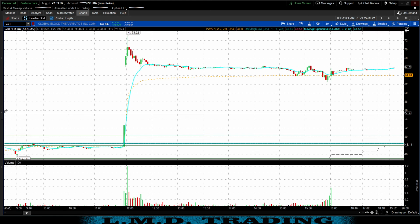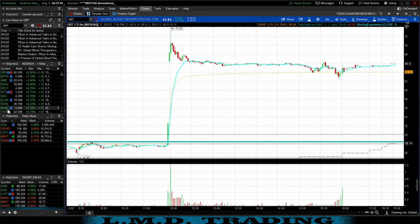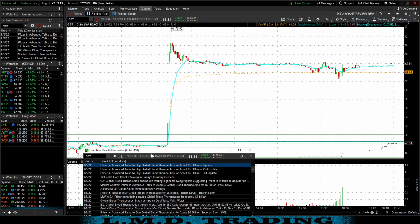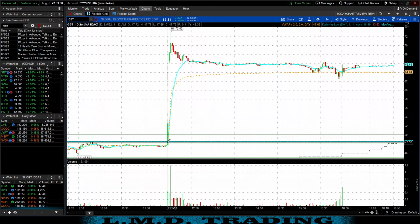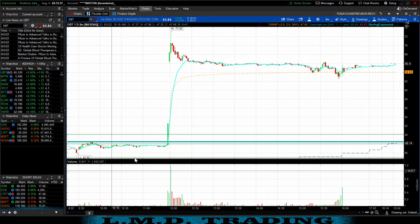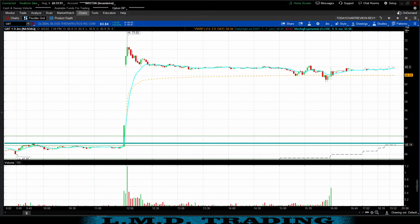Crazy, crazy, crazy. And I'll show y'all why it did it, because I looked at the news on it. After I saw it, I'm like, what the heck caused this thing to do it? Pfizer in advanced talks to buy Global Blood Therapeutics, GBT, for about $5 billion. That news made this thing do that right there at noon. And I was sitting on 15 shares. Small position, but in this particular account I'm usually risking $15 to $20, and my plan is just to slowly grow it. It's a cash account. As the title says, it's an IRA account. And yeah, I did that.